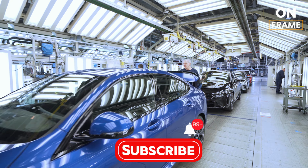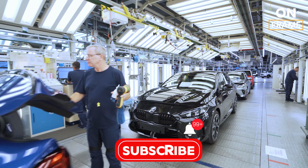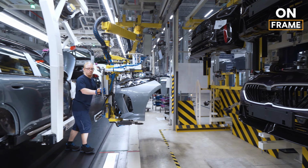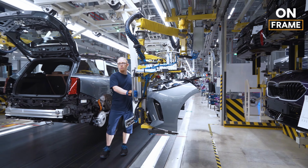Final adjustments. Skilled technicians manually inspect the alignment and adjust if necessary to achieve precise gaps and flush surfaces. Sensors and gauges verify that the door fits seamlessly into the body, with even panel gaps and proper functionality.